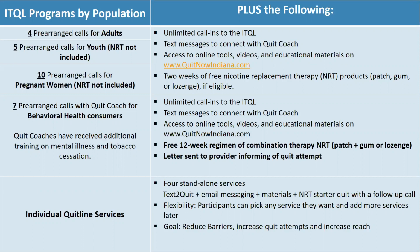So let's dive into the variety of services as well as a variety of services by different patient populations. So I know this is a bit of a busy slide, but I want to direct your attention to the leftmost portion. We have a variety of programs by population. So we have adults, youth, pregnant women, behavioral health consumers, and then we have our individual Quitline services that are now being branded as Pick Quit. And I want you to keep this one in the back of your mind. We'll talk about this a bit more later in the presentation as well, but I just want to make sure it's included in this nice, easy to see format on this table.